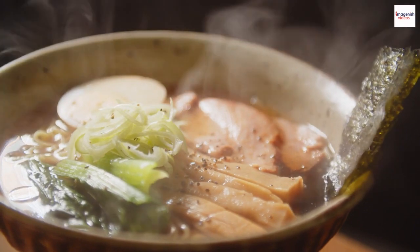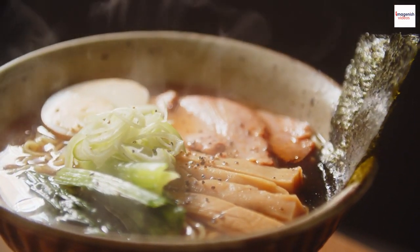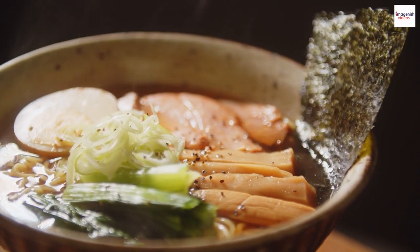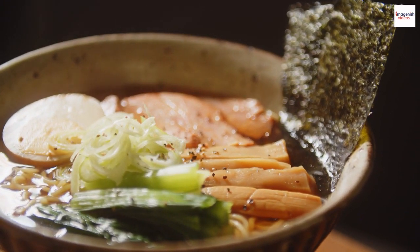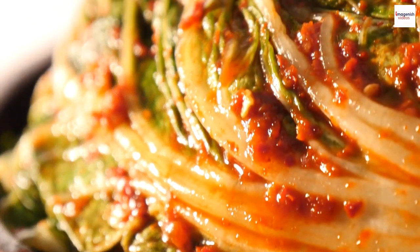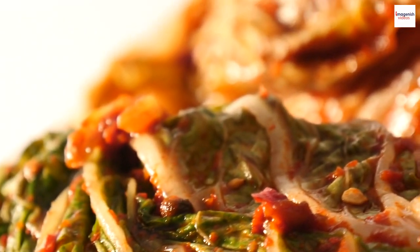Today, we have something truly exciting to dive into. The world of kimchi ramen. This Korean delicacy has taken the culinary world by storm, but there's so much more to it than meets the eye. Join us on this delicious journey as we uncover the hidden secrets and unknown facts about kimchi ramen.